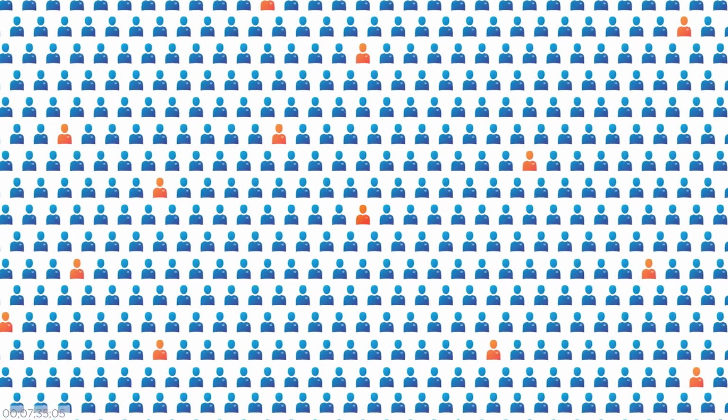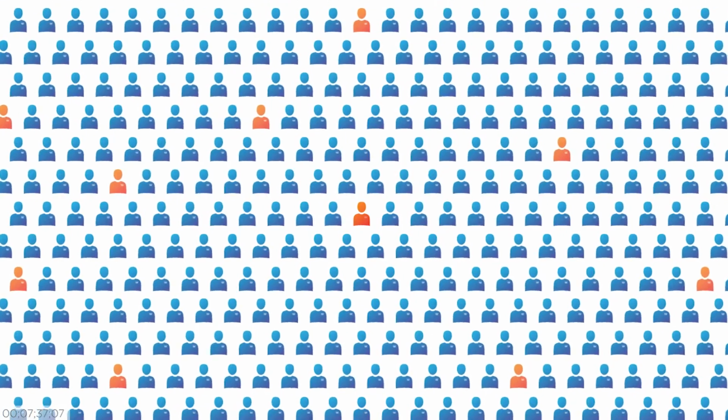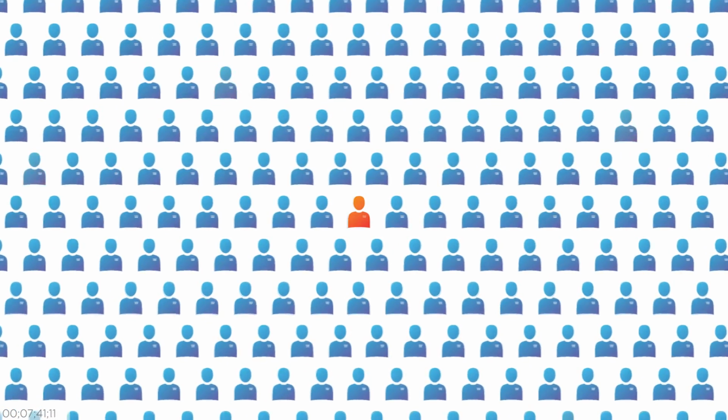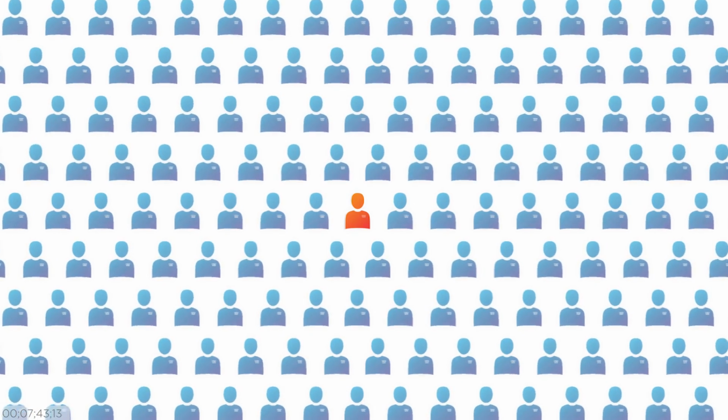Since many genetic changes are rare, it's possible you could be one of only a few people in the world, or the only person with a particular genetic change. It's important to realize that the more widely you share your genetic and health information, the greater the possibility that you could be identified based on this alone.